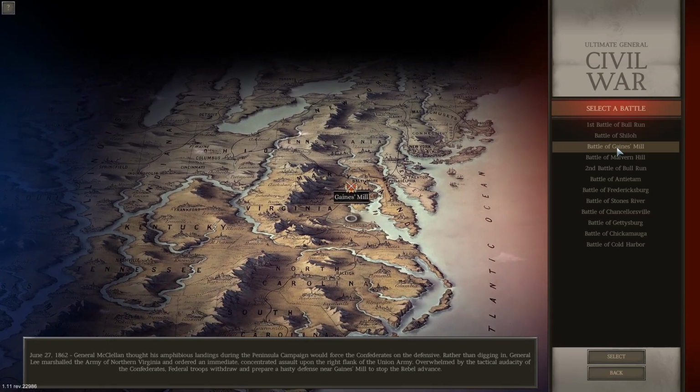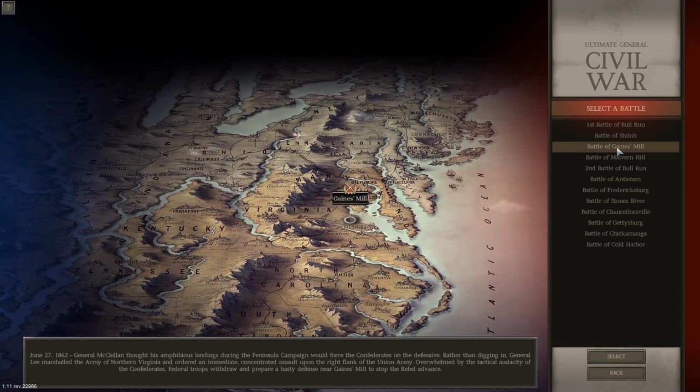So June 27, 1862, General McClellan thought his amphibious landings during the Peninsula Campaign would force the Confederates on the defensive rather than digging in. General Lee marshaled the Army of Northern Virginia and ordered an immediate concentrated assault upon the right flank of the Union Army. Overwhelmed by the tactical audacity of the Confederates, Federal troops withdrew and prepare a hasty defense near Gaines' Mill to stop the rebel advance.